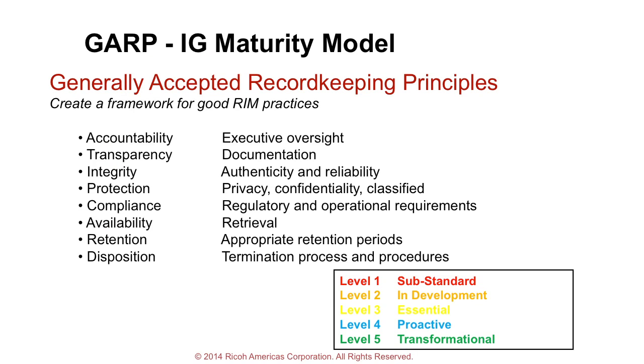One of the things that I've done, I don't know how many of you are familiar with the GARP maturity model, but I certainly like to incorporate this as a measurement tool. One of the pieces that's really important for me is to use this as a way of talking to departments and organizations about how they feel they measure up. And you can see the five levels there, substandard all the way to transformational. It's kind of interesting to get their input and then give your feedback based on your experience and your training and education.